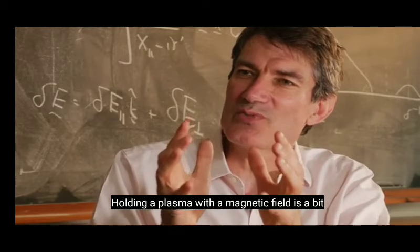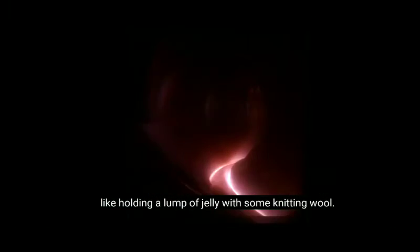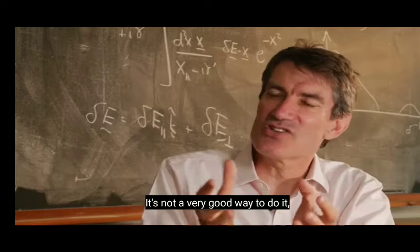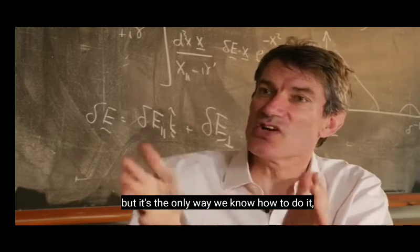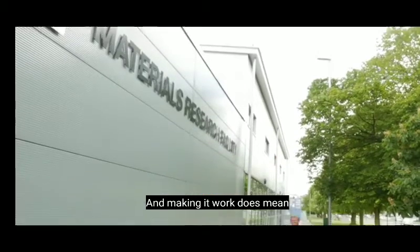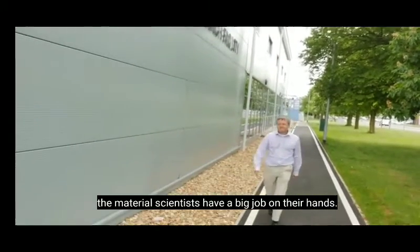Holding a plasma with a magnetic field is a bit like holding a lump of jelly with some knitting wool. Right? It's not a very good way to do it, but it's the only way we know how to do it, so we have to make it work. And making it work does mean the material scientists have a big job on their hands.